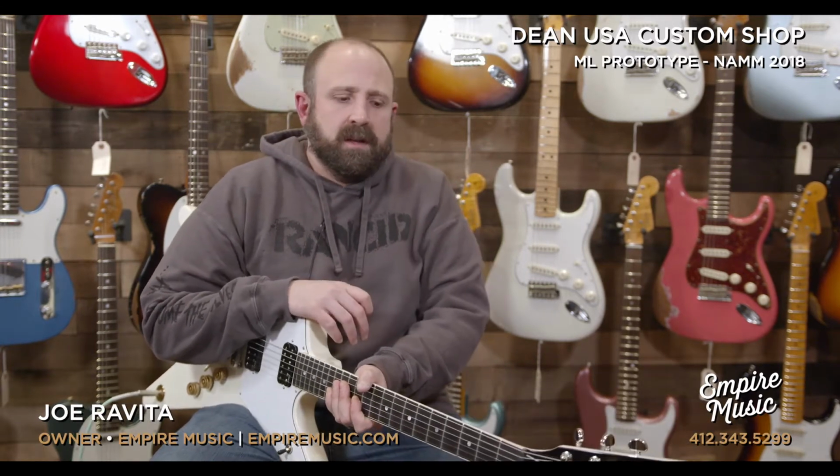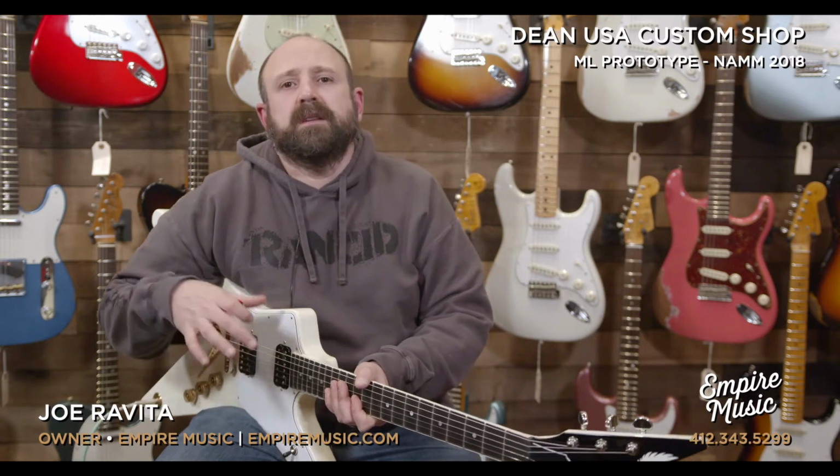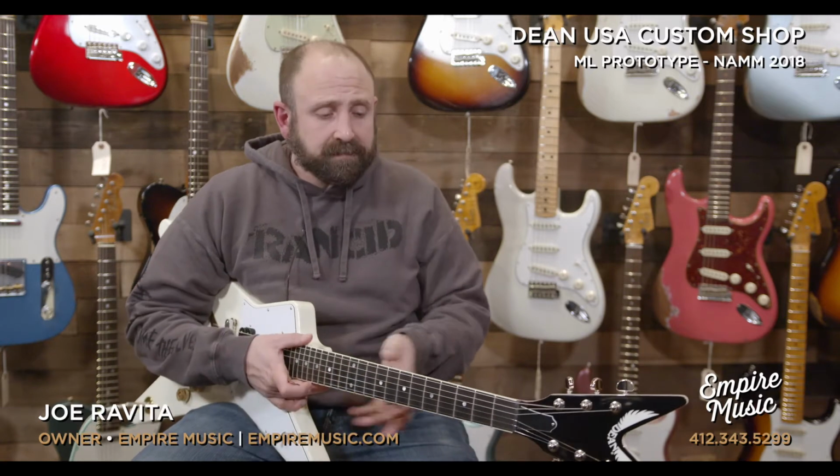Dean's history is amazing because in the 70s and 80s, I mean, Billy Gibbons, you see Cars, Kansas, so many famous guitar players used Dean guitars, and they're getting back to their historical presence with time-honored pickups and body shapes and craftsmanship. And their wait on a lot of orders is like 18 to 24 months. So it's obviously working because people are really excited about the guitars that they're putting out.